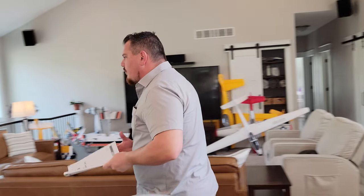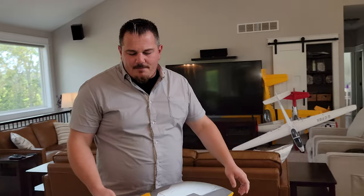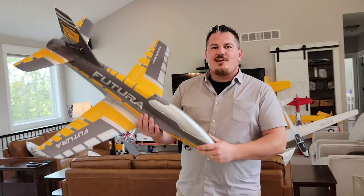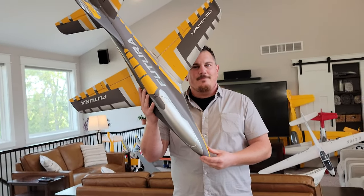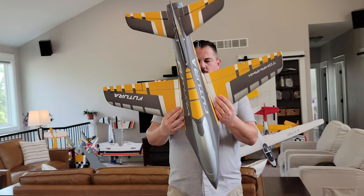I can finally rid my life of this manual and go put it in my file cabinet and get this thing in the air. I cannot wait. This thing looks amazing. Can't believe I marked those center of gravity holes wrong. That was so dumb. At least I didn't crash the plane because I had it wrong.